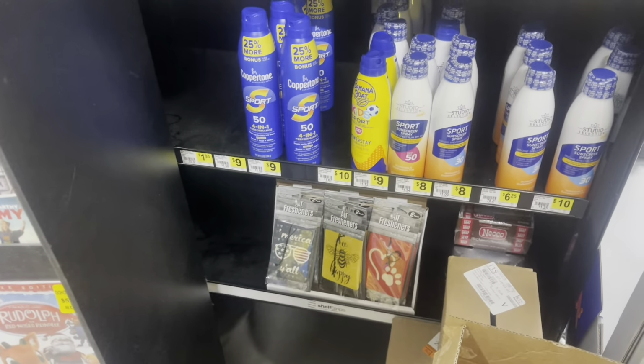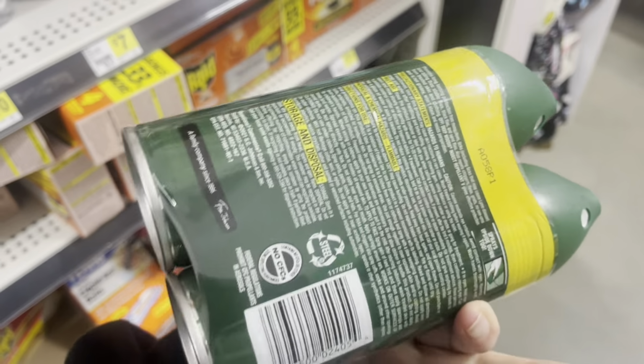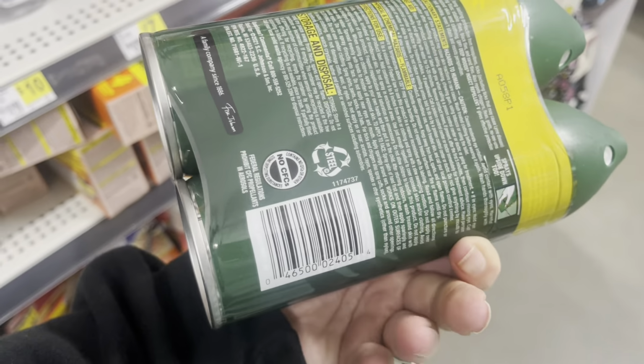All right, y'all. These fly ribbons are 90% off today, so they are like 20 cents. These are full price in my area, so they are not falling at my store. All right, everyone. I'm just showing you this so that you can see the big bottle. I mean, the fly ribbons for 20 cents. They're 90% off today.